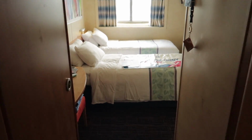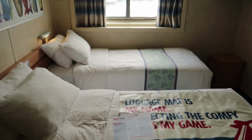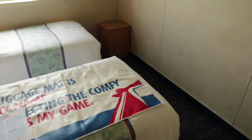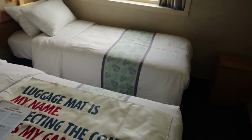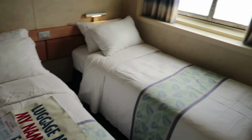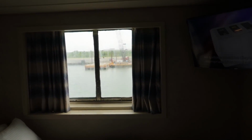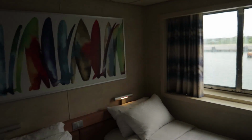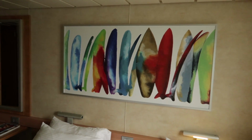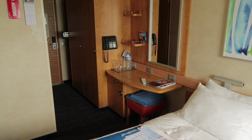So this is what an Oceanview Stateroom looks like on the Elation. We have, for this room, looks like two twins. 1, 2. Television up there. There is the window that makes this an Oceanview room. A little bit of artwork over the beds there. A little makeup station or whatnot for the ladies.